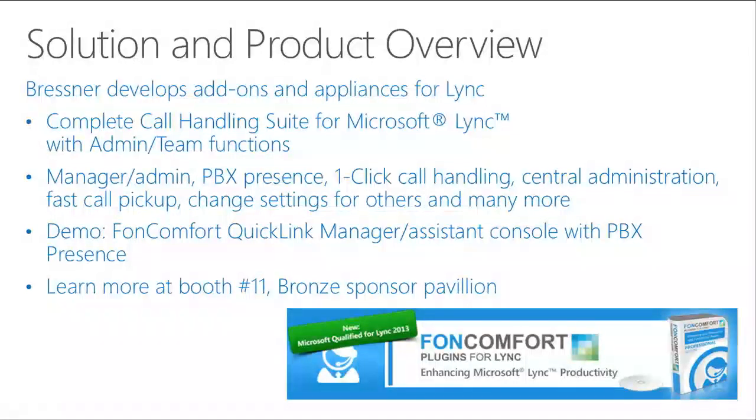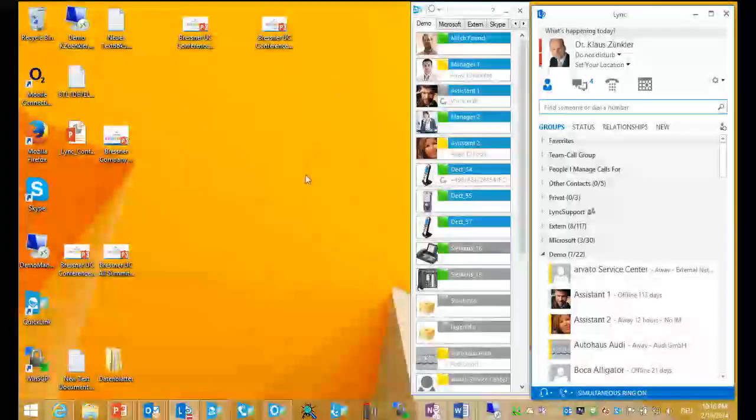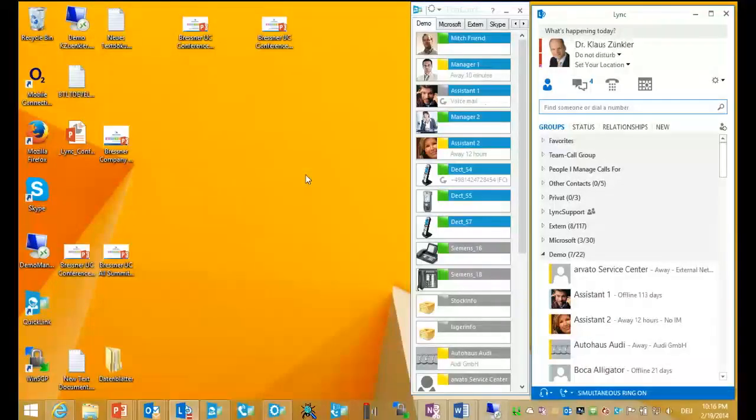Let me switch to your PC. So, not to confuse you, I will switch away the second window. What we see here on the right side is the standard Lync client. It's not completely standard, so we have add-ons there as well. For example, if I dial up a number, I can see a ringing state. We have introduced a custom state ringing so that somebody else can pick up the call if he is not able to see or hear the direct ringing.